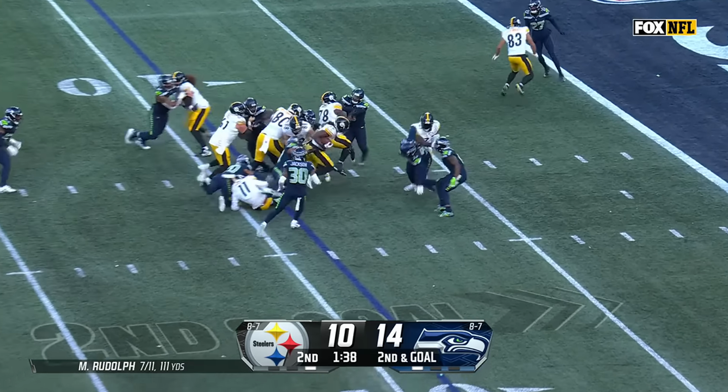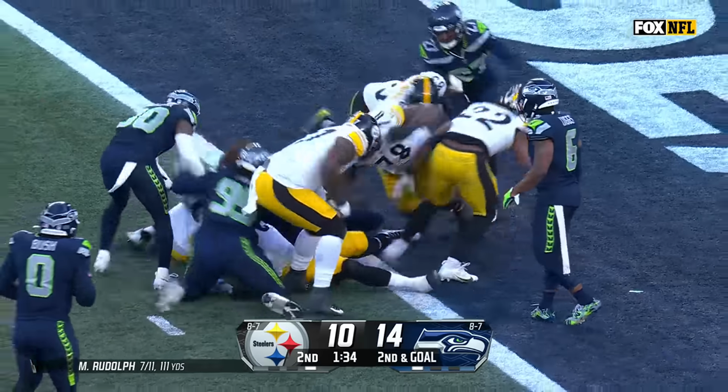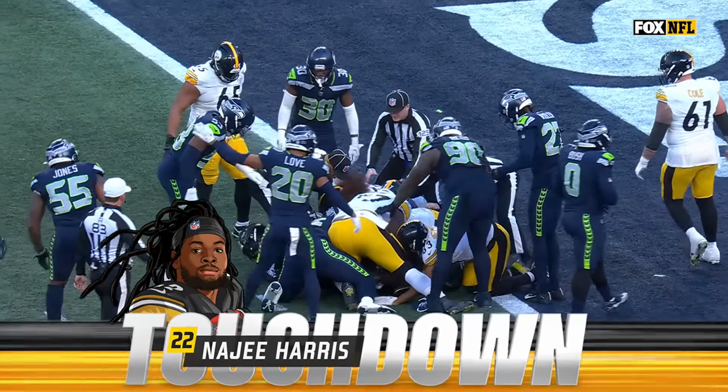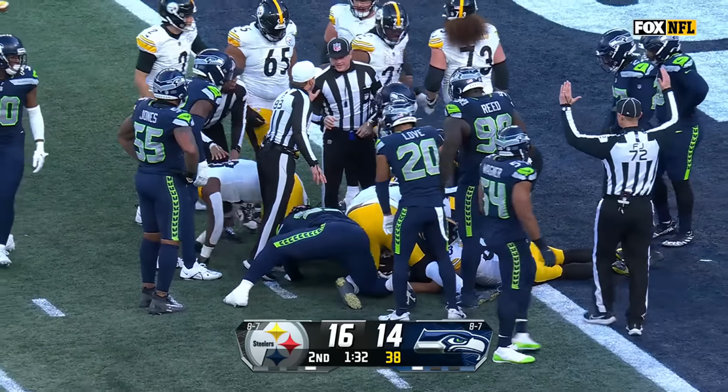2nd and goal, Harris. Inside the 5. Harris dives for the goal line. I don't think that's a fumble. Yeah, that's a touchdown. Looks like the ball came loose once he hit it on the ground, after he crossed the plane. It's ruled a touchdown by 2 officials.